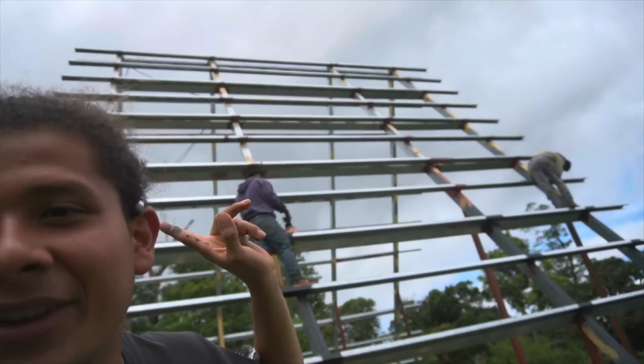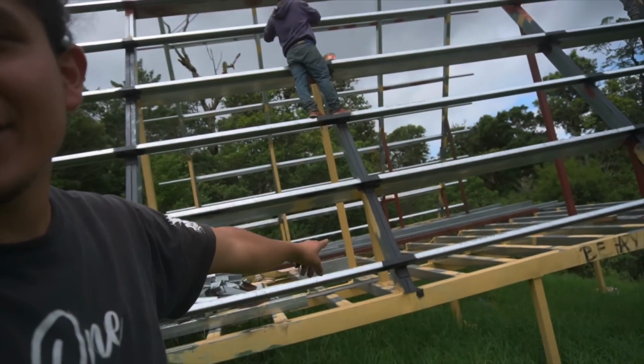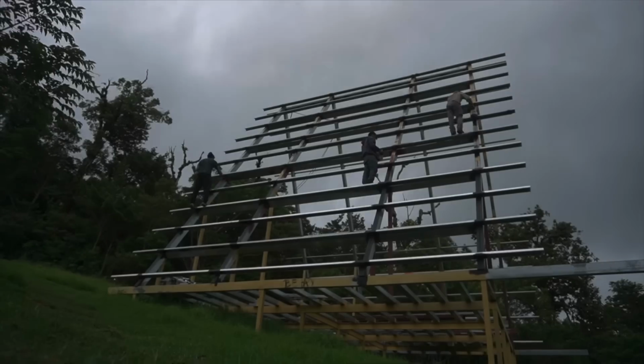The extra hands are already here. These guys are gonna be giving me a hand, finishing painting all the way up there. So far, I have done 1, 2, 3 of those lines. We're missing 8 more, so these guys are gonna be giving me a hand.